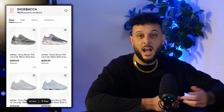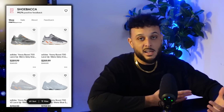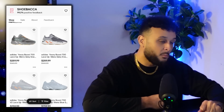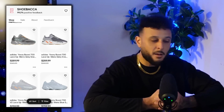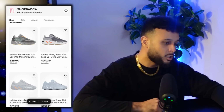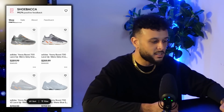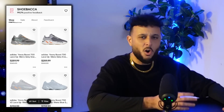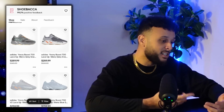You're not going to see full size runs, but surprisingly a decent amount of pairs available with a pretty nice selection of sizes, but that's only as supplies last. So yesterday, after I mentioned the update, we did even see them continue to add more pairs to their eBay store. So we saw classics such as the Vermilion Foam Runner, them Red October joints, as well as more. I even saw older releases such as the 350 V2 Marsh, which is still available in a decent size run.